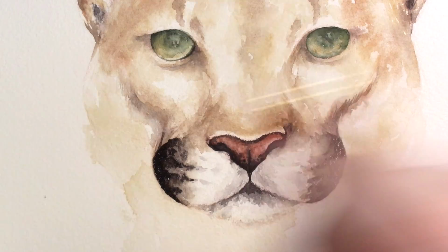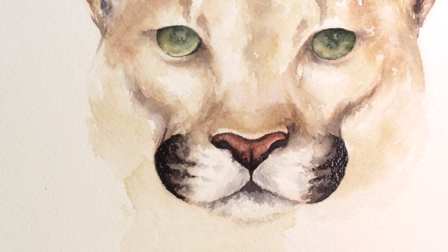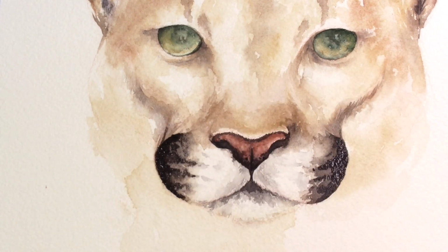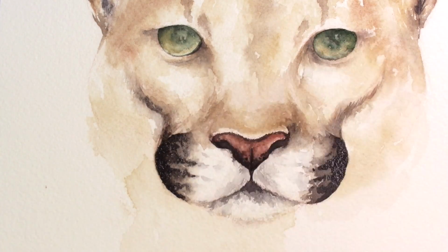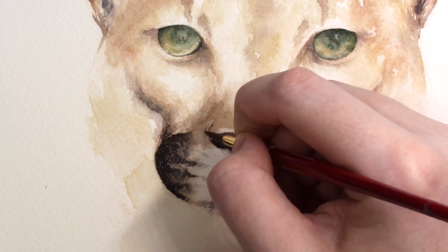I don't like doing backgrounds. I don't get any enjoyment out of them. As I mentioned before, the animals are what inspires me, and I want to be focused on them. And if the background enhances the animal, I'm all for that.